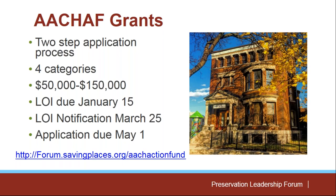We have four categories that applications can be received in: capital projects, project planning, organizational capacity building, and program and interpretation. This is only the second year we've had this grant fund, and we expect it to be very competitive. It was very competitive last year. Last year, we received 830 letters of intent, and we invited 50 organizations to submit applications, and then we were ultimately able to grant to 16 organizations. So these are larger grants, $50,000 to $150,000.